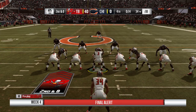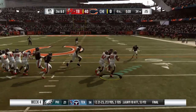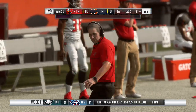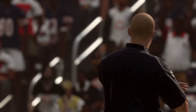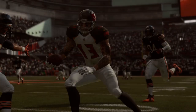Ready, black 22. 58. And they'll run it here. And unable to get downhill there as he'll take this up to about the 37. Give him 3 yards, and now they're left needing a conversion here on 3rd and 6. And that's one of the reasons you like to blitz even on rundowns. It confuses the blocking assignments. It doesn't allow those offensive linemen to get up to the second level.